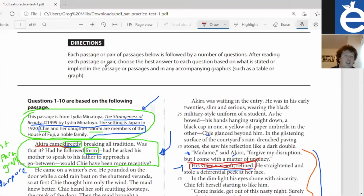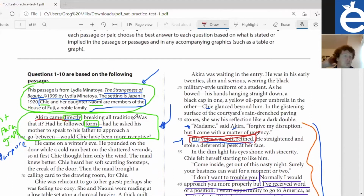Okay, let me zoom in here. Akira came directly, breaking all tradition. Was that it? Had he followed form? He asked his mother to speak to his father to approach a go-between. Would she have been more receptive? Okay, so we've got a statement of what Akira did, right? He came directly. Then we have this question. Was that it? It's a little bit of a rhetorical question, and it's asking, had he followed form, had he asked his mother to speak to his father to approach a go-between, would she have been more receptive?